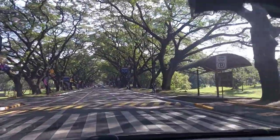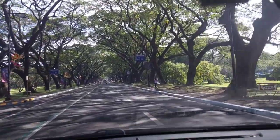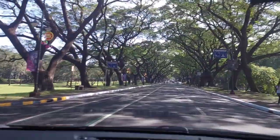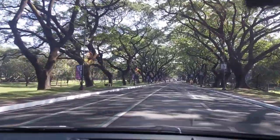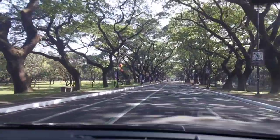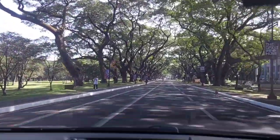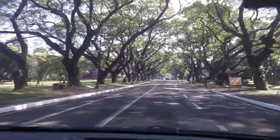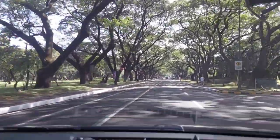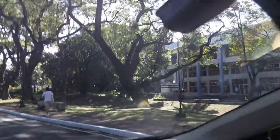The beautiful acacia lined, and look at the sunken garden. It is really sinking, and I've learned about that when we were still in college. The university was designed beautifully so that the inner area is actually sinking, including the main library and the football field, I think.